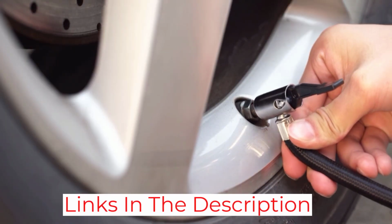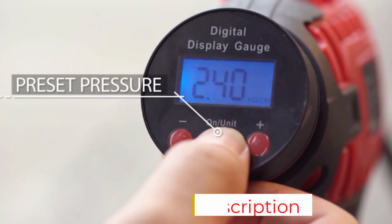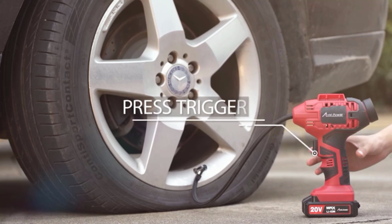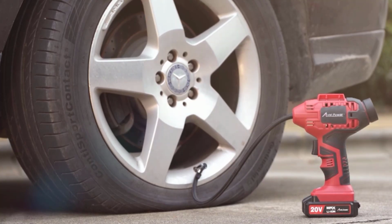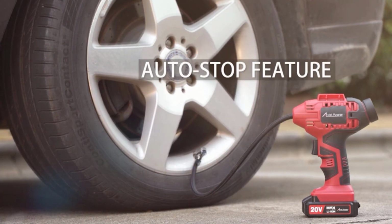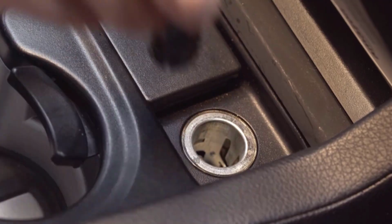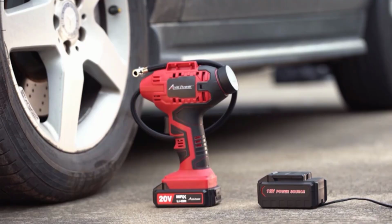We like that users can set an inflation target when using this compressor. It's a great feature that'll help keep you from overinflating your tires. Once the Avid pumps up your tire to the desired psi, it'll add an additional 1 psi before its automatic shutoff kicks in. So, when you disconnect the compressor from your tire, the resulting air loss will leave you with the perfect amount of inflation.